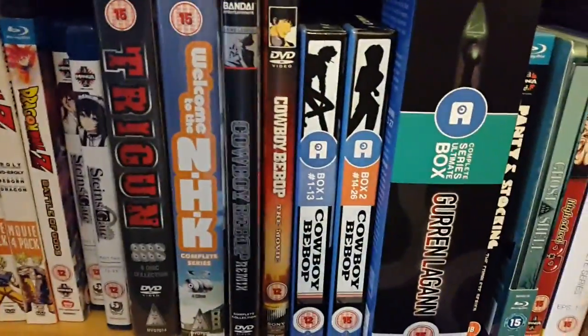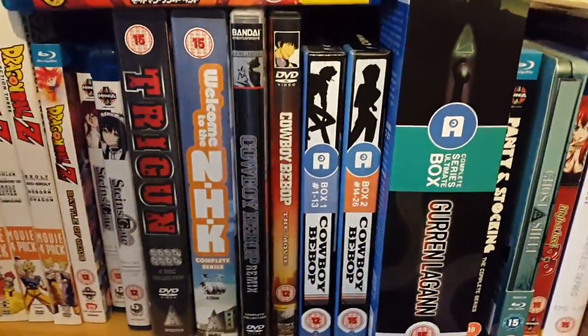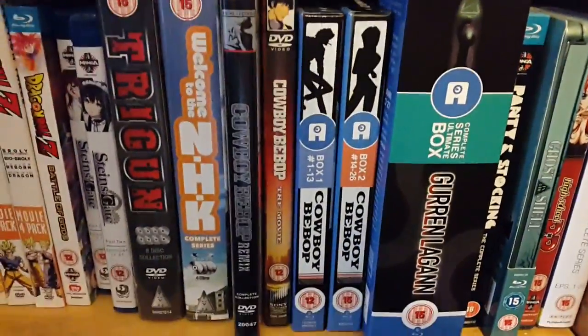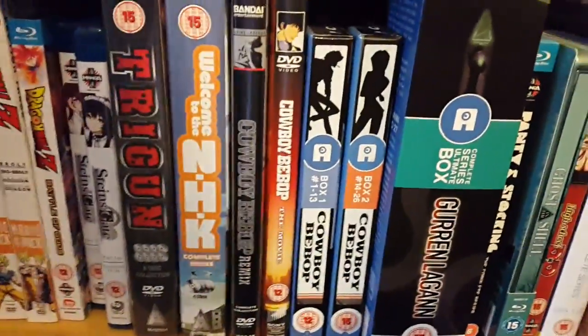And then Cowboy Bebop Parts 1 and 2 on Blu-ray, collector's edition, which come with little art books inside and these nice sort of sturdy chipboard art boxes, which is quite nice. So from Anime Limited, very good release.